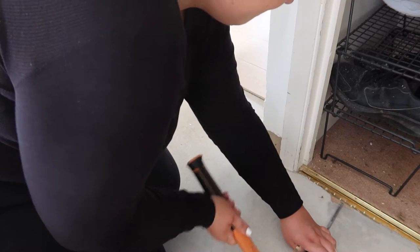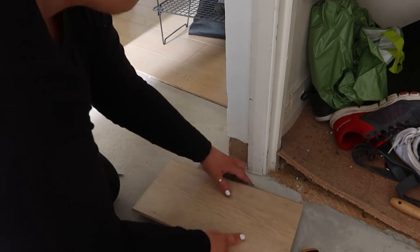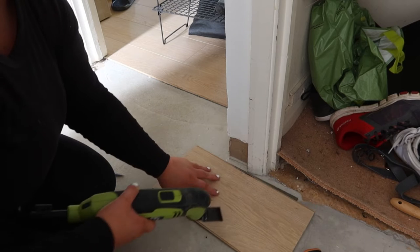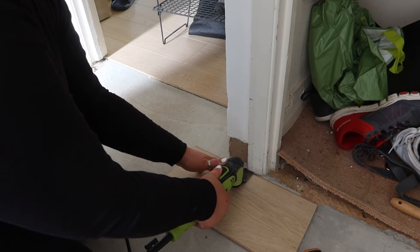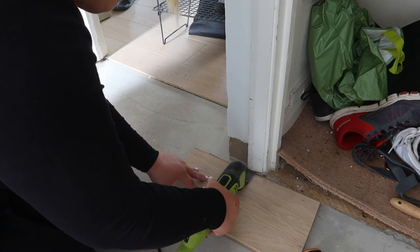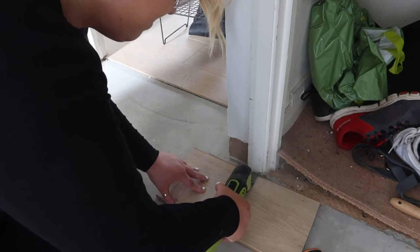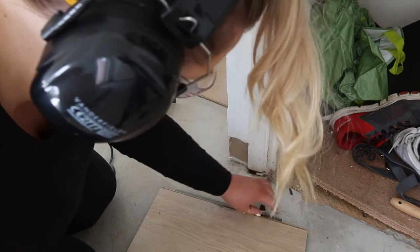So an important step before I could do the underlay was cutting down some of these door frames so that we could slot our flooring underneath. So what I do is I get an off cut of our underlay and an off cut of our flooring, place them up against the door frames, and then I use my multi-tool to cut along the bottom there using that flooring as a guide. So you just want to cut all the way along and chisel out the bit underneath. Hopefully that makes sense. That means that you can just slide your flooring underneath these door frames. It'll look a lot more clean.